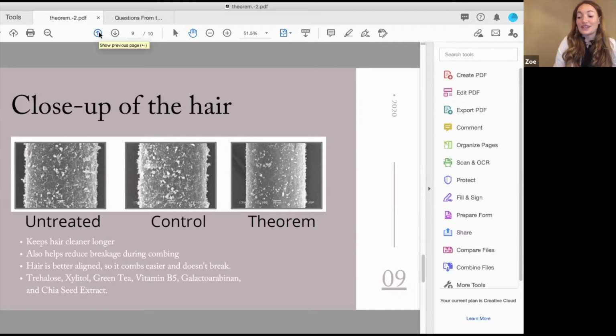So first question is, can these be mixed and matched? Like, can you use the moisturizing shampoo with the volumizing conditioner? I feel like you guys are asking such an advanced question. You're already mixing and matching, and I'm so excited that we're already on this level with the shampoos and conditioners. And yes, absolutely, you can mix and match.